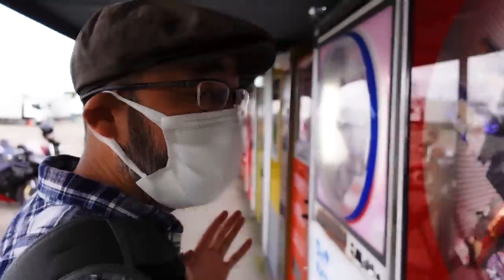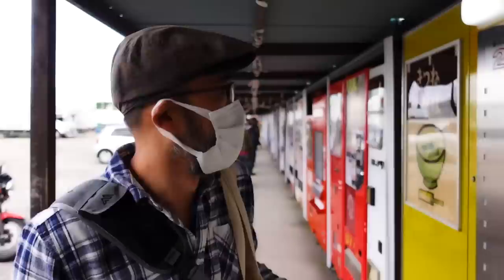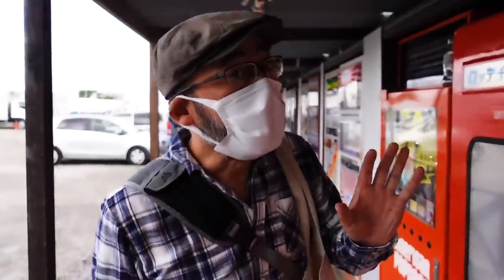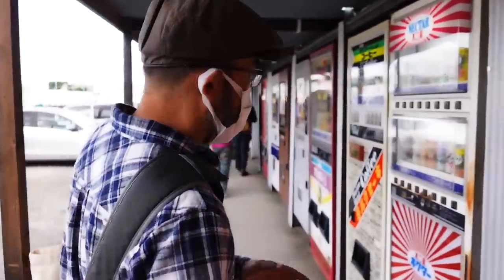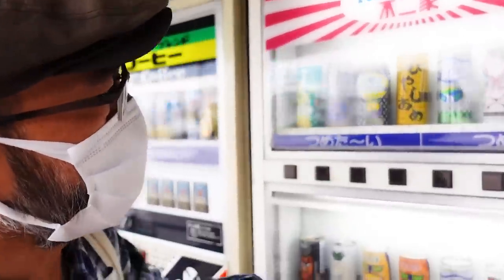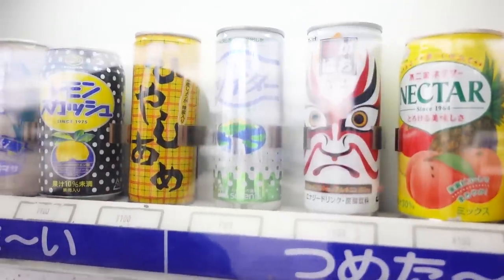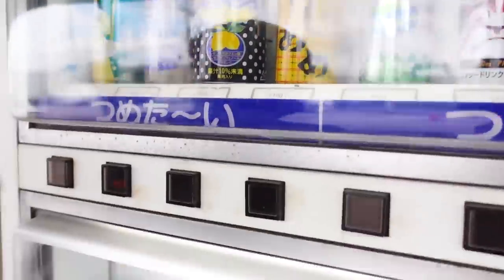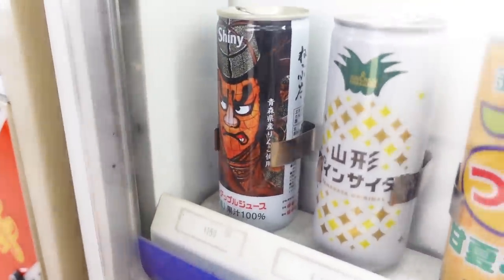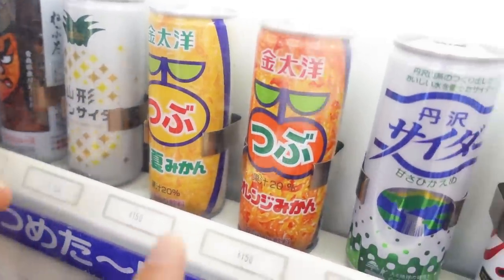So first, I want to choose a drink. What type of drink? They have a whole bunch of different drinks here. Yeah, it's very rare stuff. They got a lot of rare ones. These here are all rare. So what should I do? Oh, how about this one? It's Megamachi, like an energy drink. And this one is shiny apple juice. Apple juice from Aomori Prefecture. Yeah, these are super retro. These ones have like the pulp of the orange. Okay. Let's do this one.